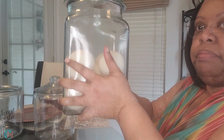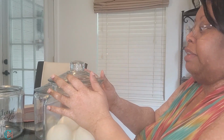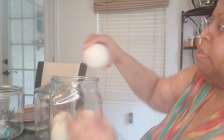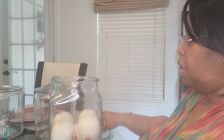Now, I got this. I looked up and saw this container here at Goodwill, and it was $2. Yes, $2. So I grabbed it, and this lid doesn't have the sealant on it either. So that's what I'm looking for. And what I purchased to go in here are these wool balls, the dryer balls. I got the wool ones, but I have seen some round ones with bumps on them. I think I'm going to get some of those too. So this will be totally full of the dryer balls.